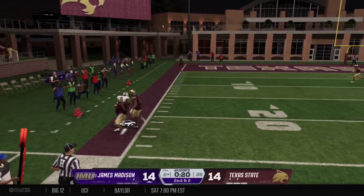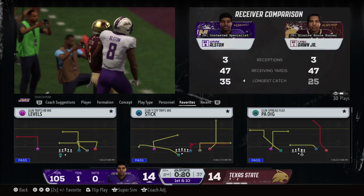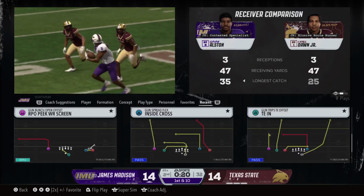Pulls it and fires to the left. He's pushed out of bounds at the 22. Precision, execution, and timing to pick up the first down on the out route.